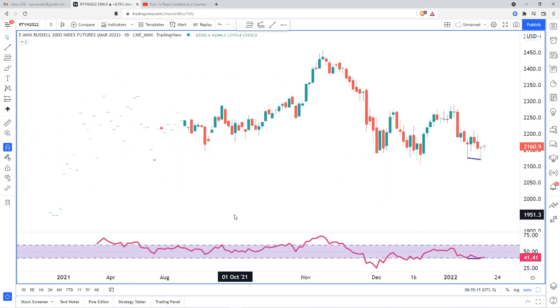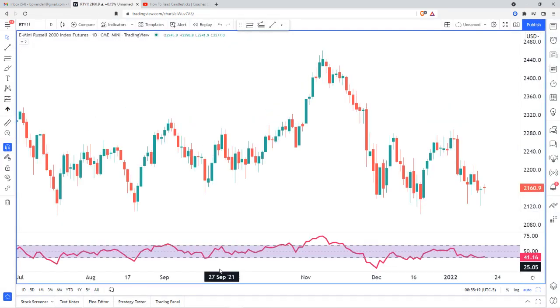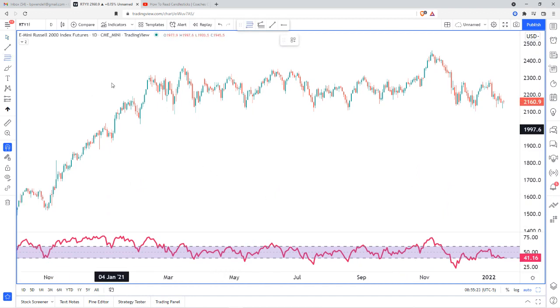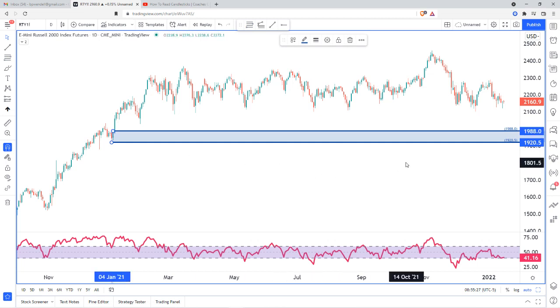And again, I'll just go to the continuous contract on the daily here to get an idea of where our next demand zone might be. It's not too far away. So if we do break down, we have a floor put in right here at about 1988 to 1920. And once we bounce from that point, probably we'll retest the lows here at about 2100 before going lower.